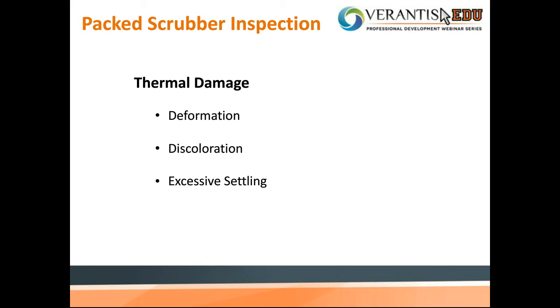Third type of damage is thermal damage. Operating conditions inside of a scrubber can fluctuate. Temperature spikes can occur. Heat will cause the packing to deform and lose shape. It can also be seen as discoloration or burnt looking.